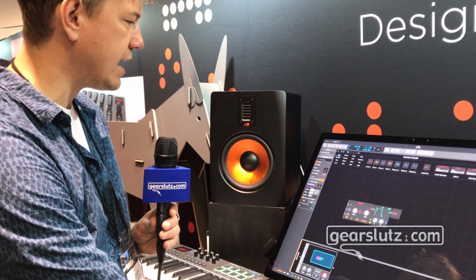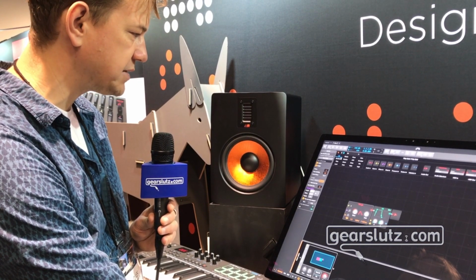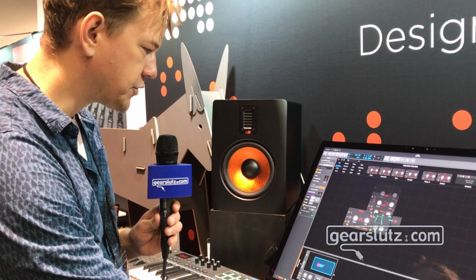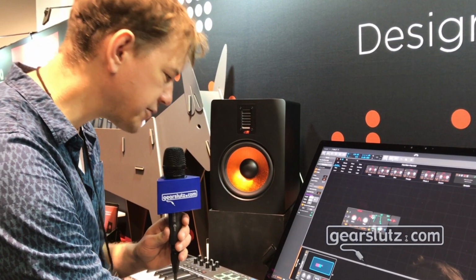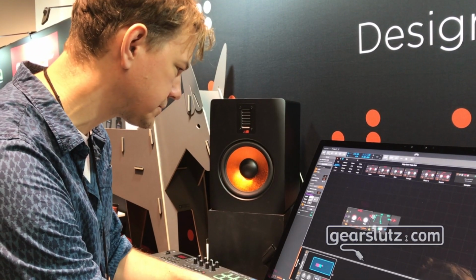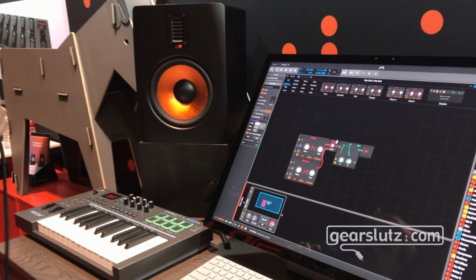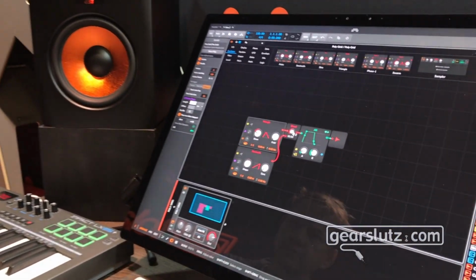Let's say that I want to layer this oscillator with something else. I can just drop in the sawtooth, drop it on the port, hold down a modifier, and it automatically inserts this blend module. So now I have two oscillators that I can fade between.